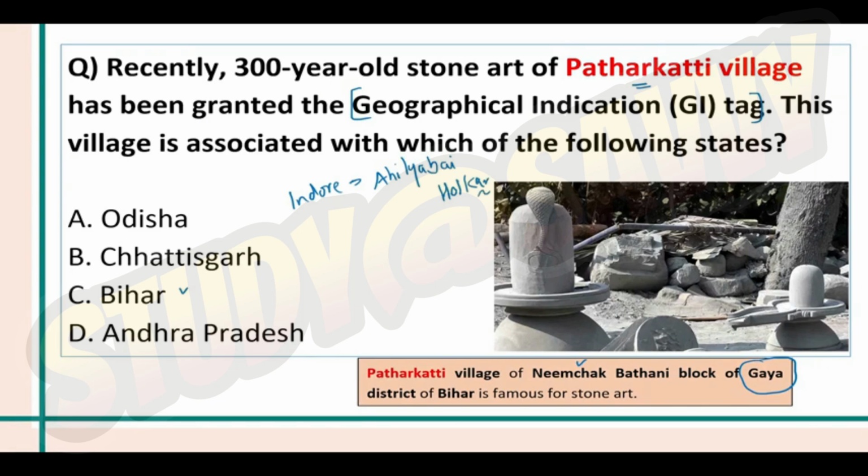Now talking about GI tag, the GI tag in India came into force in 2003, and the first Indian product which received this tag was Darjeeling tea, and this is valid for 10 years. This tag is valid for 10 years, after which it should be renewed.